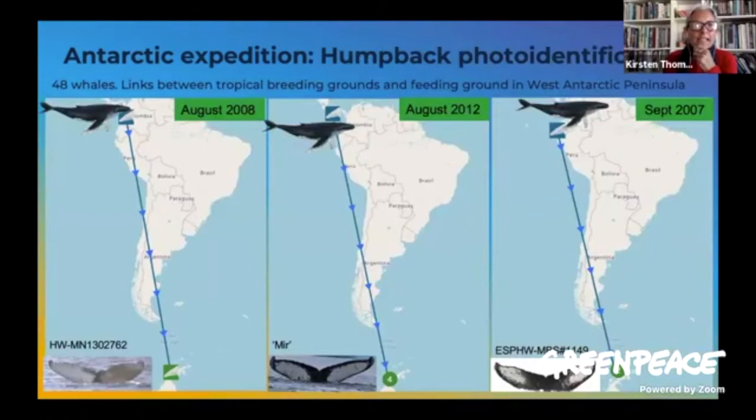So we identified about 48 different whales, and we don't have to do all of the matching work ourselves by eye. We can now send our beautiful photographs off to Happy Whale and have them matched to online databases that exist as a sort of global catalogue.